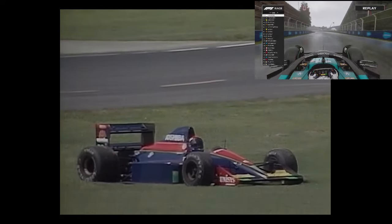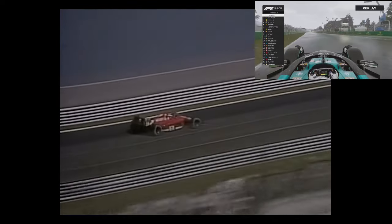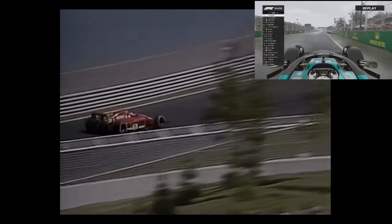This is the Lola. This must be Eric Bernard. His teammate went up in flames at the beginning of this race. That is indeed Eric Bernard, the Frenchman. A lot of people say that he's as good as Jean Alesi. Let's get down to John Bisignano.